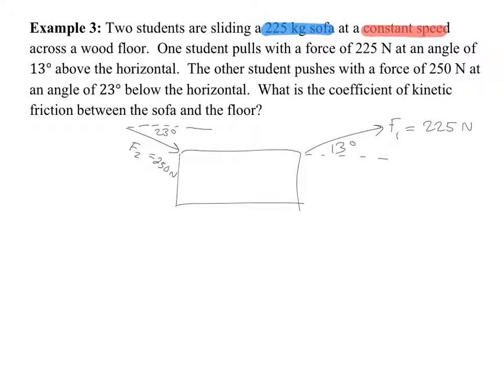So it's a little bit confusing. And again, if I make the horizontal in line with the top of the object, that's fine also. As long as you push down, that's the key. You're pushing on the object. Read what it says. Another student pushes with a force of 250 at an angle 23 below the horizontal. So I could draw that there. I could take this entire thing and slide it down a little bit, and put the horizontal here and the force acting like that. Again, it doesn't matter. I could draw it either way.